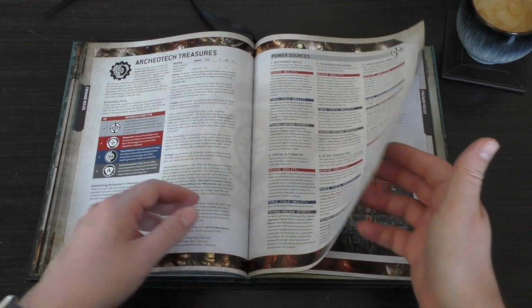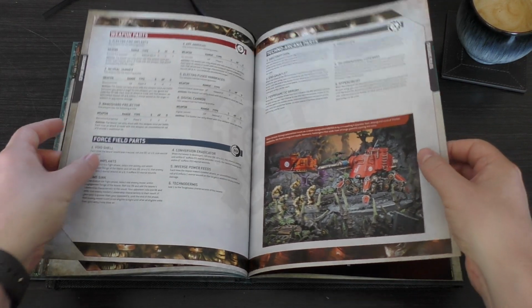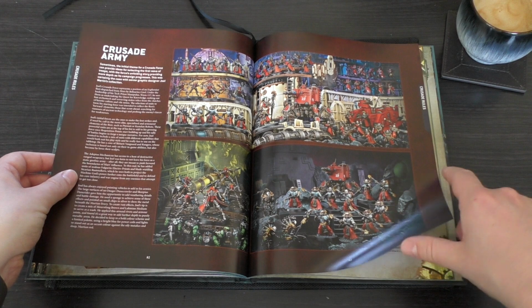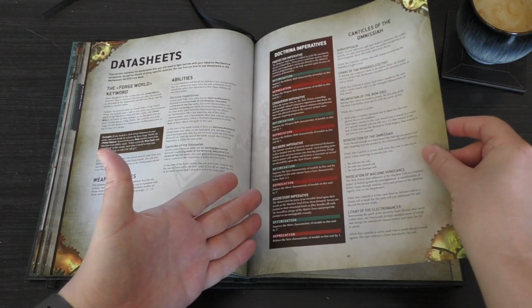But power sources, weapon parts, force field parts, Techno Arcana parts, Crusade army, data sheets. Here we go. You've got Canticles on the Omnisire.